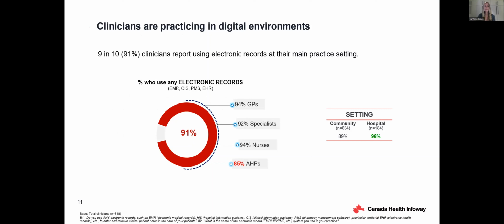across care settings. As you can see, we did find high overall use of electronic records, used by 91% of our clinicians. And throughout the webinar, you're going to see that we've highlighted some numbers that stood out based on specialty and care setting differences, green being higher than other groups, red being lower than others. So as you can see here, physicians and nurses do report somewhat higher use of electronic records as compared to 85% of AHPs. We also see higher use in hospital settings among 96% of hospital clinicians versus 89% that are practicing in community settings. So overall, we do see that there is high use of electronic records, though not quite universal.